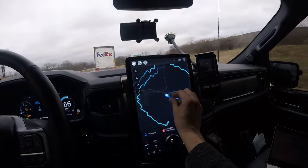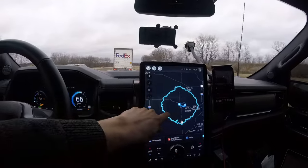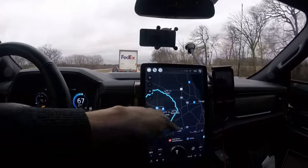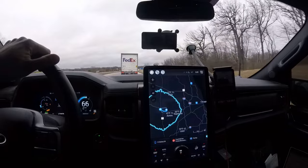All right, update time. Yeah, I left the last charger too early. I should have stuck around a little longer. So I can't quite make it back to Chicago. You can see my shrinking range ring here. It's gonna be a little longer before I get home.